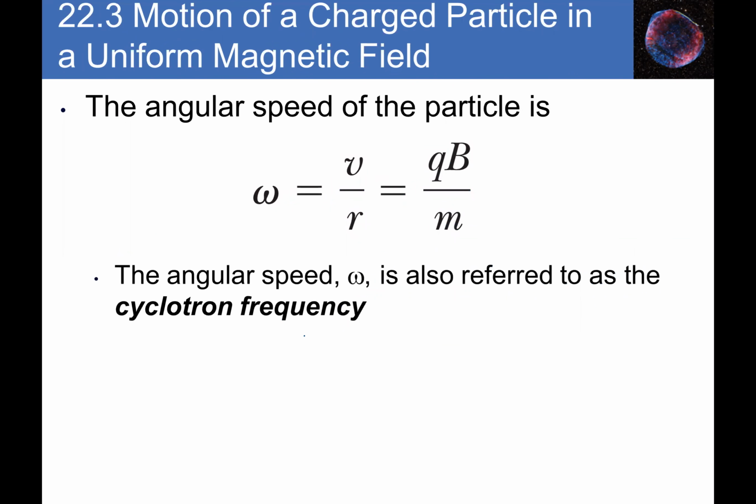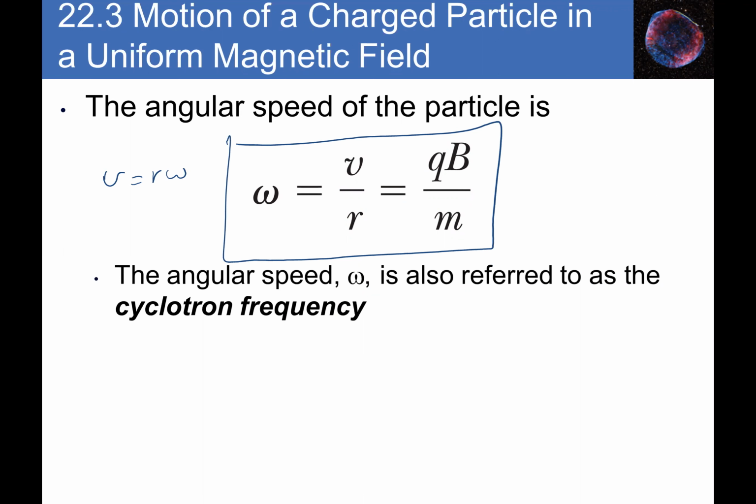One other thing we can do here is, remember the speed or velocity divided by the radius r? Well, that was the angular speed, right? Remember, we had v equals r times omega. Linear speed equals r times angular speed. I can use this, put it in the previous equation, and what I get here is the equation for omega, because qB over m is even independent of the radius. So this is known as angular speed, and this is the cyclotron frequency.